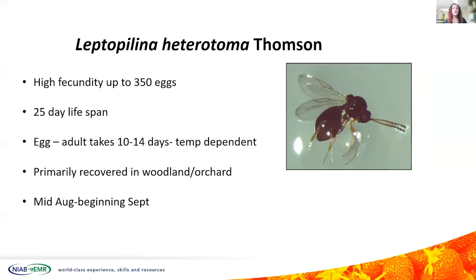It's got very high fecundity, which, if you take into account the low survival in SWD, is a very positive thing. It's relatively long-lived as well compared to a lot of the other species, so it can be present in an area for quite a long time. We've primarily recovered it in woodlands and on the edges of orchards, but only for a very short window between mid-August and the beginning of September. We've only been able to find it active for a relatively short period of time.